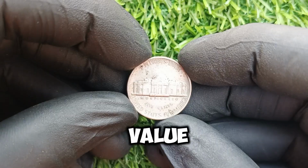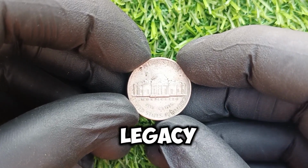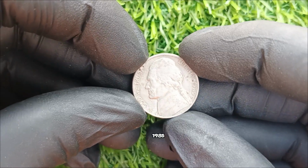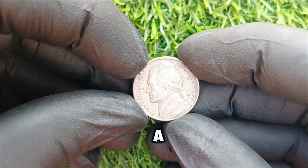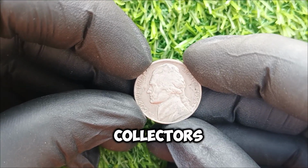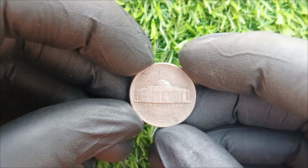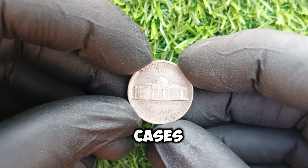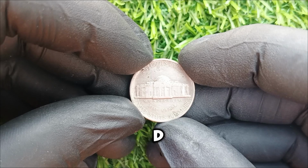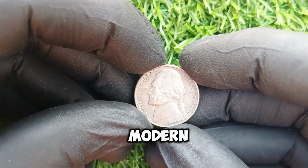Beyond its monetary value, the coin carries historical significance, representing the enduring legacy of Jefferson and the artistry of U.S. coinage. Each 1985 nickel tells a story of meticulous craftsmanship and the unpredictability of minting errors. Collectors often consider it a centerpiece in their Jefferson nickel collections. Whether preserved in protective cases or displayed in a cabinet of rare coins, the 1985 nickel continues to captivate enthusiasts and represents one of the pinnacles of modern numismatics.